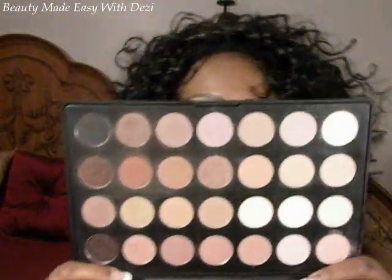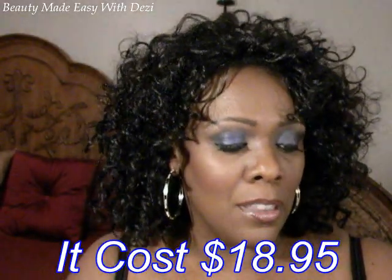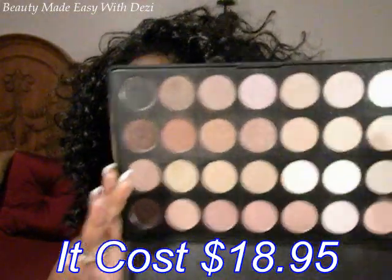My next palette is a more neutral palette. This is a 28 eyeshadow palette. I've heard people refer to this palette as the wedding palette. This palette has a very soft neutral color. This palette doesn't deliver a big color punch.